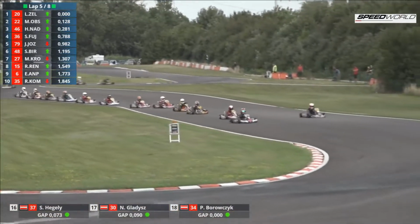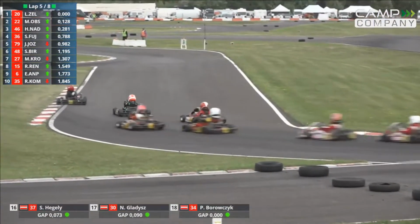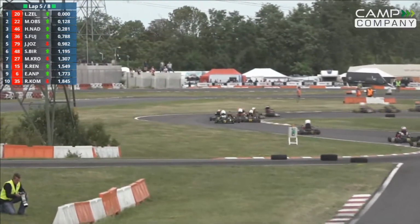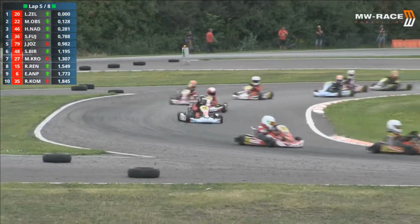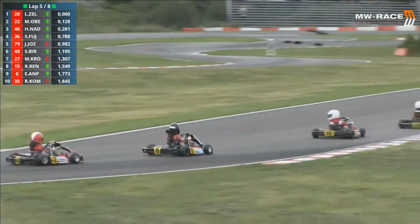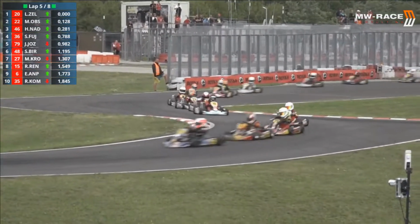Up towards the right-hand hairpin, and Leon Zelenko looking over his shoulder. Oh, some contact, and a half spin there. I tell you what, Herak Nadal doing a very good job to hold on to that one. Tried a move that was perhaps a little bit too ambitious, didn't work, and found himself going into a half spin. Managed to hold it. Did lose places for Nadal, I think.